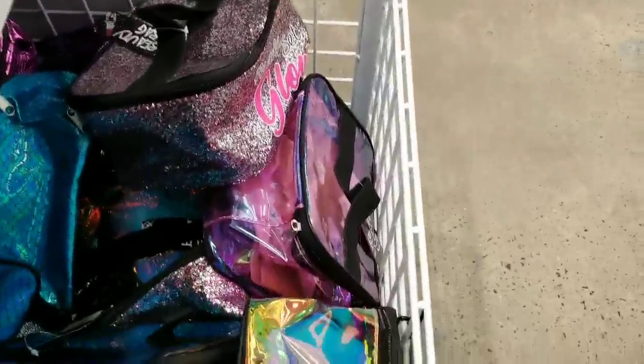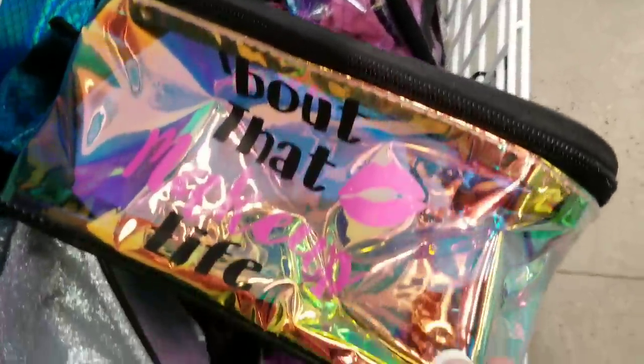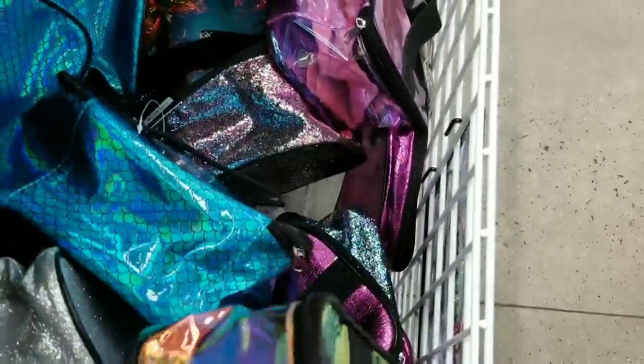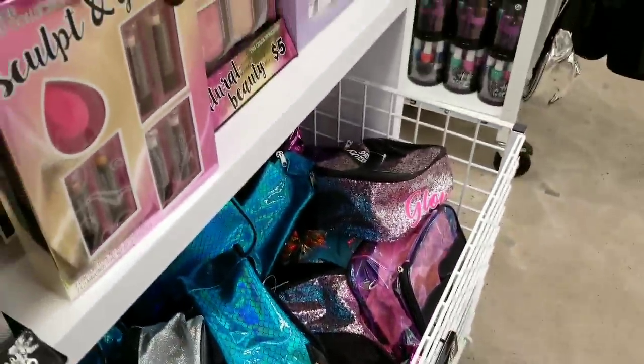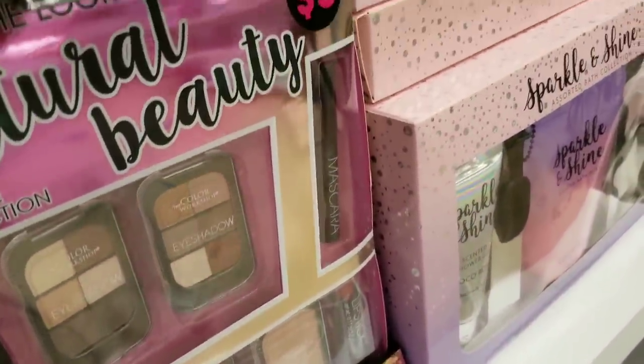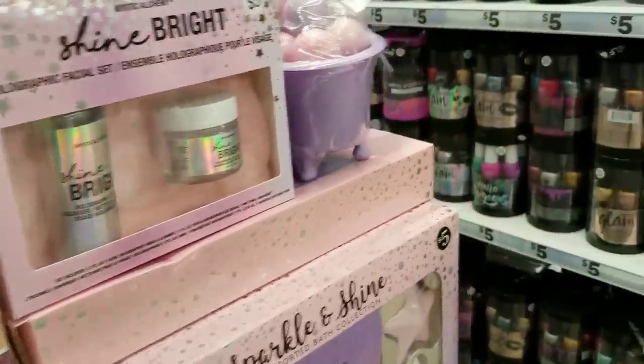I love these makeup bags so much. About that makeup life. So cute. I love the holographic. So gorgeous. It's done right. It's not like kind of. It's like holographic. You know what I'm saying? So just a ton of fun stuff.